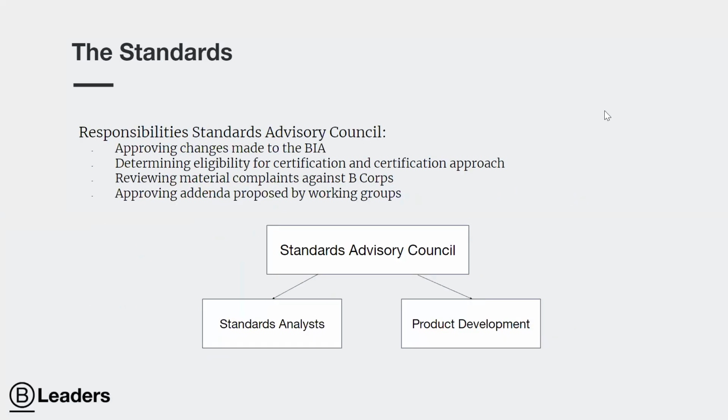So on the standards itself, to offer more clarity on the governing body, the Standards Advisory Council, they are tasked with the responsibility of approving changes made to the B Impact Assessment. They determine eligibility for certification and the certification approach, and they review material complaints against B Corps. Just because a company is certified does not mean no one can raise an issue. So this is the body that will review any complaints against a B Corp, and they also approve addenda proposed by working groups. So if you take an assessment and you realize there is a specialized industry that requires questions that are unique to that industry, a good example being the microfinance sector, it's unique enough that you cannot ask them the same questions as, let's say, an insurance company. So they're the ones who then say, let's create an addenda based on recommendations from different working groups. And these working groups can include B leaders as well, based on their experience out in the field.